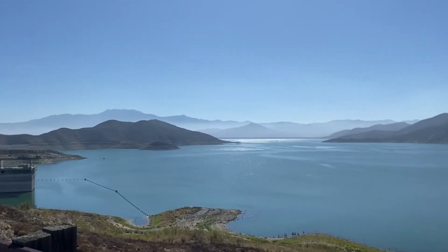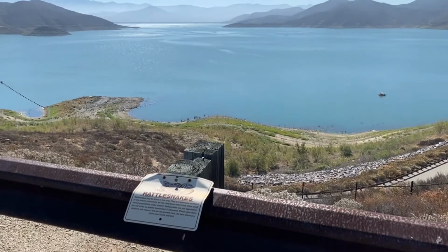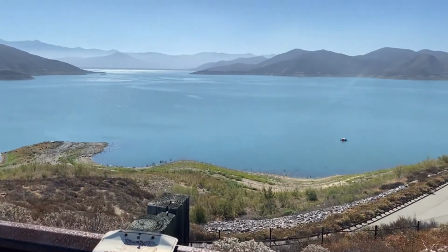This is Diamond Valley Lake. They have rattlesnakes here, so you gotta watch your step.